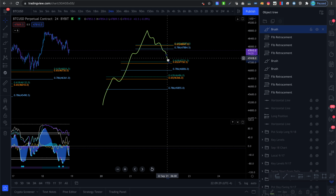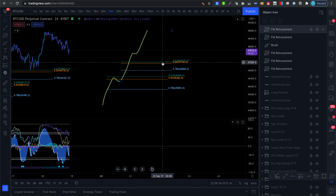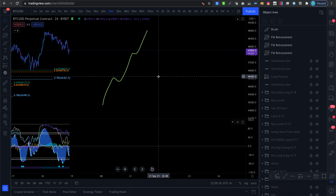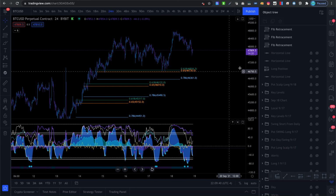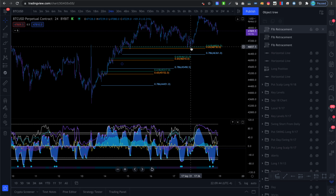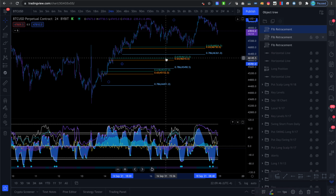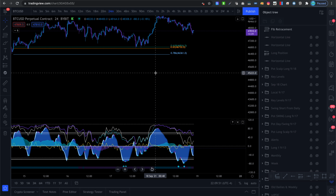So let me show you what happened as we were coming down to the golden pocket that we longed yesterday, for that really nice move that gave me, at least with 20x leverage, a nice 40% gain. That was this move from down here. I'm going to delete all these golden pockets except the one that I used. This is the 24-minute time frame.